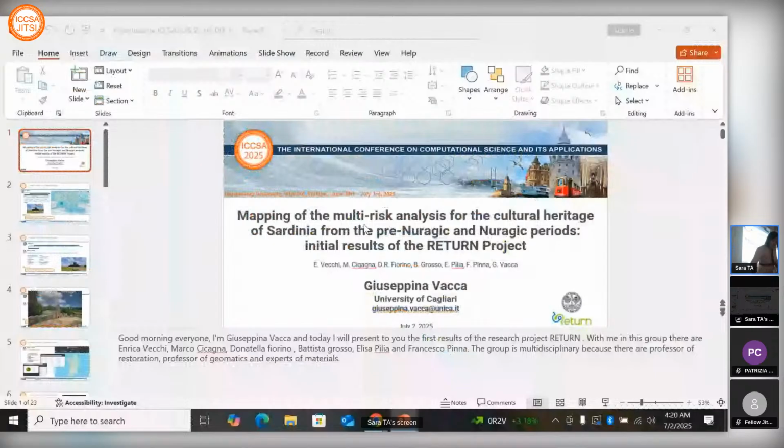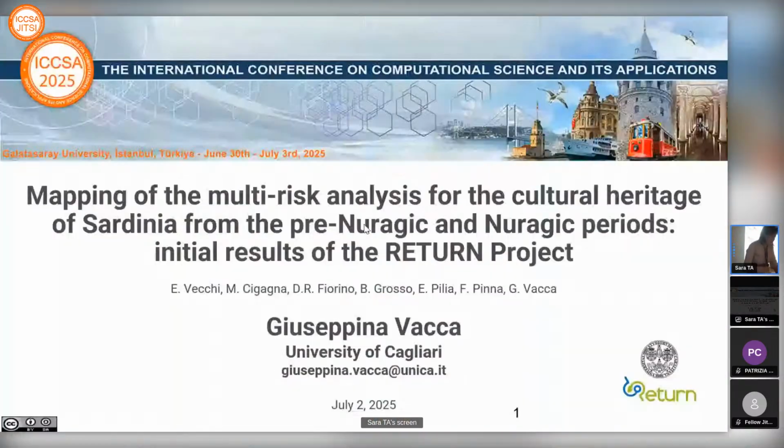Okay. The next presentation, the title is Mapping of the Multi-Risk Analysis for the Cultural Heritage of Sardinia from the Pre-Nuragic and Nuragic Periods, Initial Results of the RETURN Project. The authors are Enrica Vecchi, Marco Cigagna, Donatella Fiorino, Battista Grosso, Elisa Pilia, Francesco Pinna and Giuseppina Vacca. The speaker is Giuseppina Vacca.